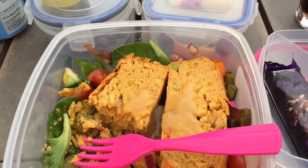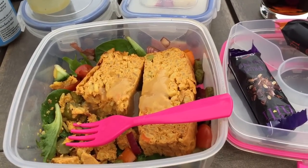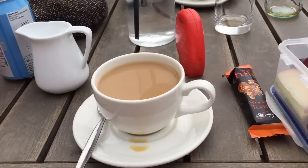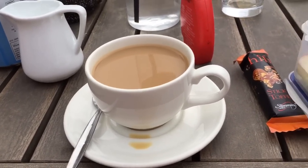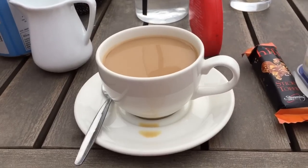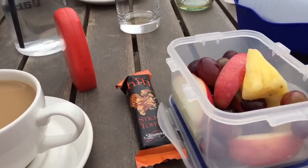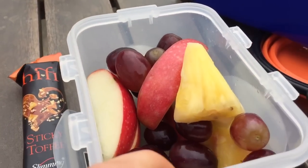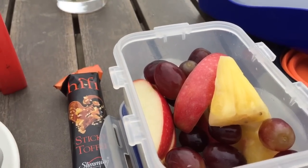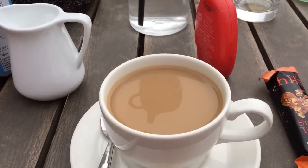I'm going to have a coffee in a minute when I've eaten this, to eat with my one or two hi-fi bars. This is my treat, an Americano with semi-skimmed hot milk, a hi-fi bar and a box of mixed fruit, so I've got apple, grapes and pineapple there. I'm going to drink this while it's hot because I've got a cold nose. It's a bit cooler sat here, isn't it, than walking?